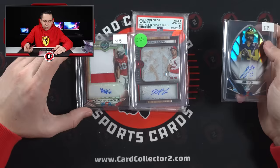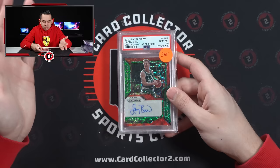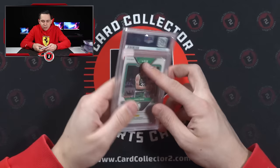Then Larry Bird, PSA 10 auto from Prism Choice. I mean, Prism Choice boxes from 2020, 2021, that's LaMelo, Ant-Man, that's a $500,000 box. I mean, it's super expensive. And a PSA 10 auto of Larry Bird just seemed like a no-brainer buy.